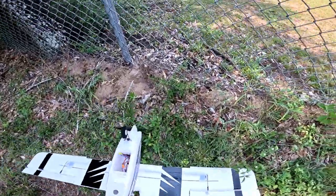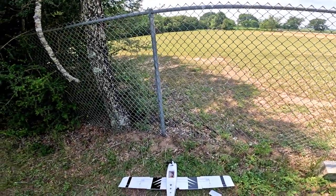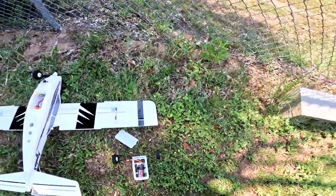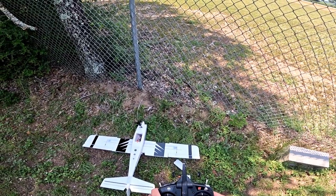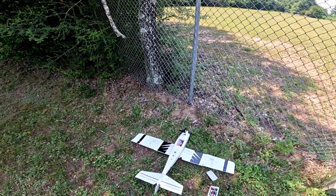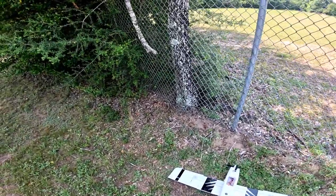Well, guys, oh, that was short-lived. Maybe I should get something smaller. Learn some controls better. Oh man. Well, crap. Yeah, at least the GPS baby's still alive.